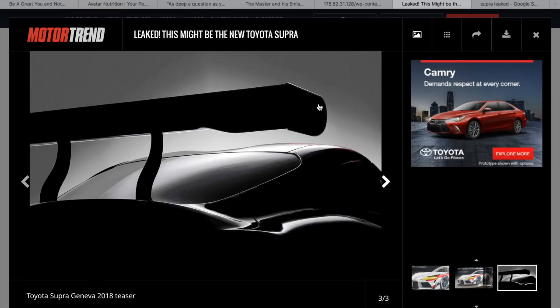This is the wing, and this car looks good. All right, I'll give it this: from this angle, this car looks really good. It's got good hips, a double bubble roof, and a nice little duckbill kind of wing style going on here. I'm not crazy about the huge aerodynamic wing there, but whatever. It's functional, I guess.